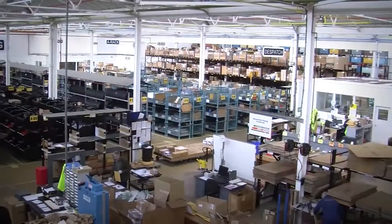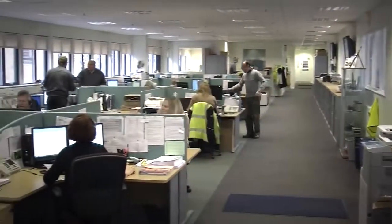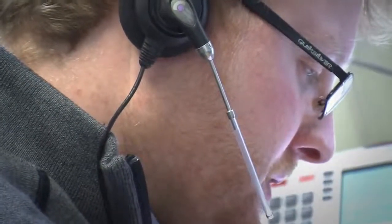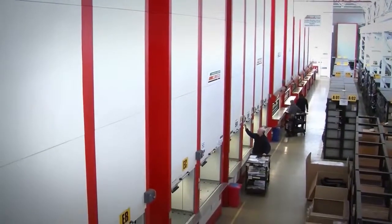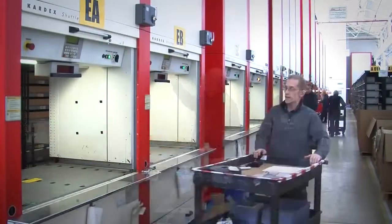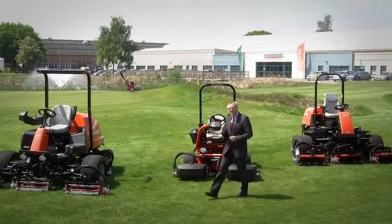But as you look at when people make decisions on which equipment to buy, I think it's so much more than just the product itself. It's about the relationship that's built up over many years with the manufacturer and with the local dealer. It's about the confidence that a customer has in the backup and support that will be supplied for the entire life of that machine. And that's where we will exceed your expectations.